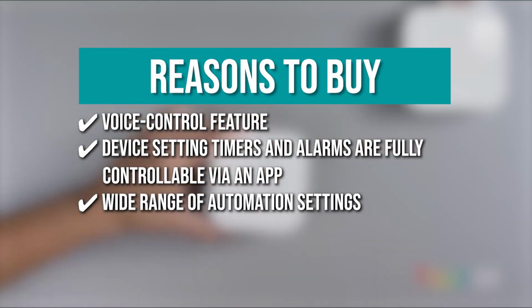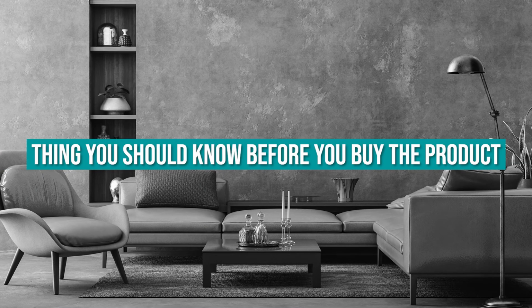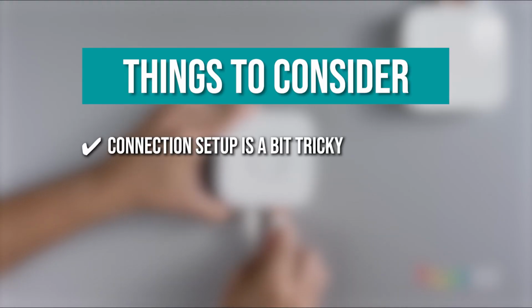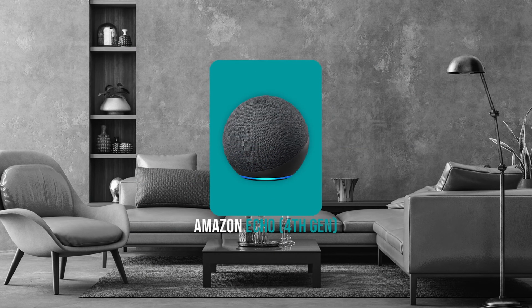Its cross-device compatibility to connect to other smart home devices for a wide range of automation settings. It doesn't slow down other devices connected to Wi-Fi since it works independently from the home's internet. Keeping all of that in mind, the thing you should know before you buy the Philips Hue Smart Hub is the connection setup is a bit tricky when connecting home devices all at once. The seventh voice command automation kit on our list is the Amazon Echo 4th Gen.